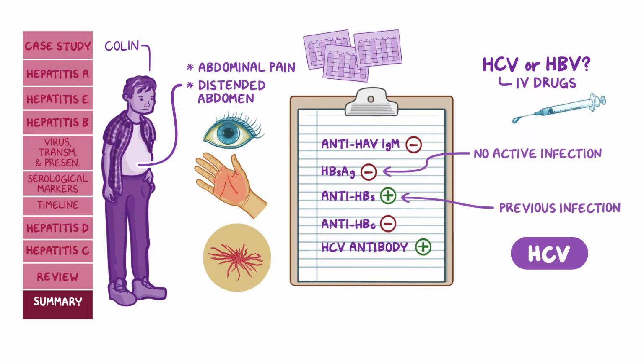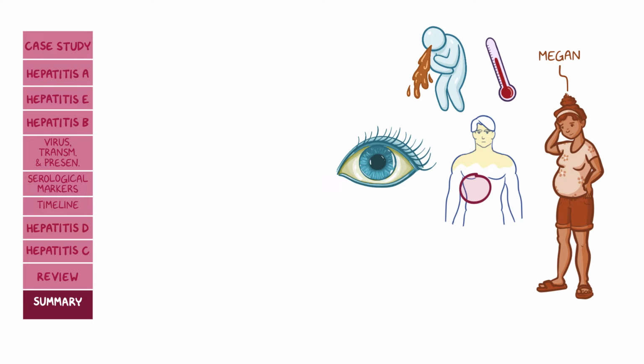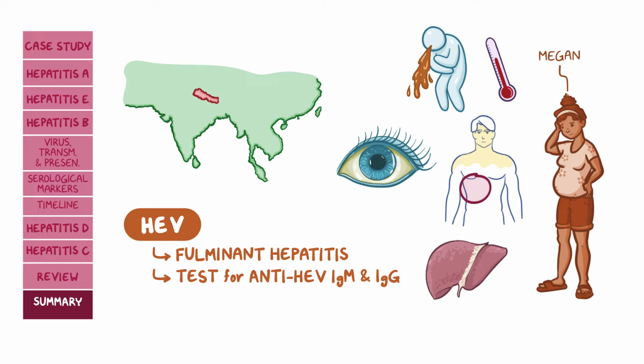On the other hand, Megan, who came to the emergency department because of vomiting and fever, presented with yellowing of the skin and sclera, right upper quadrant tenderness, and hepatomegaly. She worked as a global health nurse, and she recently traveled to Nepal, which is an endemic area of HEV infections. Although hepatitis E infection is primarily a self-limiting disease, pregnant individuals like Megan can develop fulminant hepatitis. We can confirm the diagnosis by testing for IgM and IgG HEV antibodies in the serum.